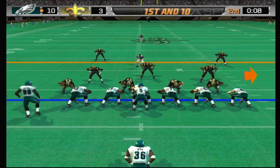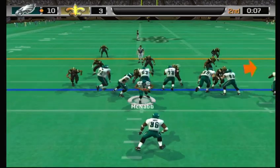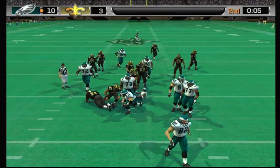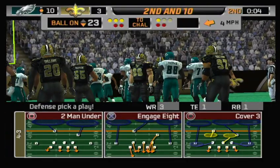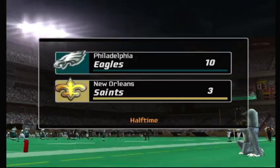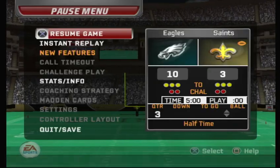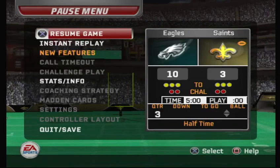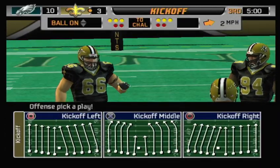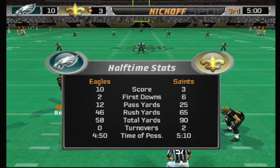Only one man back. Number 88 moves in motion. Hand it off. Grant comes up to make the play. Westbrook wasn't able to get anything going on that play. And this should be the last play of the half. Going into halftime, the score is 10-3. So we'll get ready to go here in the second half.